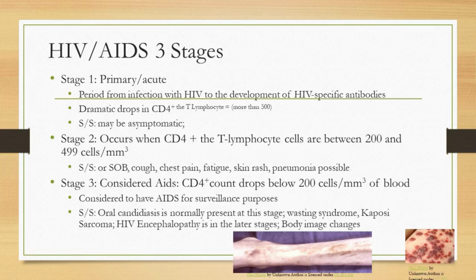For signs and symptoms, they could have what's called wasting syndrome. So they've lost so much weight, they look anorexic, they're having so many GI issues, a lot of nausea, vomiting. They could have a type of cancer called Kaposi sarcoma. You can see that here on the far bottom right of your screen. You can see a good picture of the wasting syndrome right to the left of that as well. It's just skin and bones, all right?